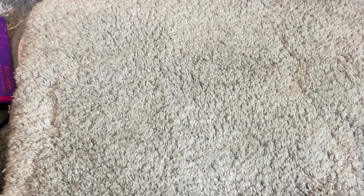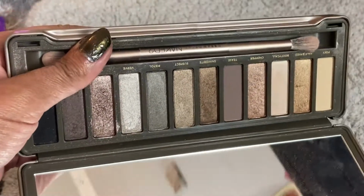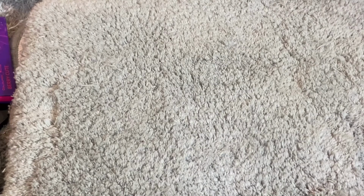This is one of my favorite Urban Decay palettes, period. This is the Naked 2. I love this palette. I love that it's cool toned. It's one of my favorite fall palettes. Damn, I'm so sad about that. Oh my gosh, I love that palette.